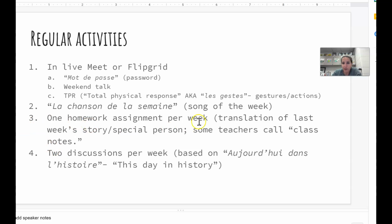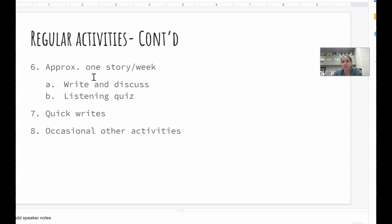The one homework assignment per week is pretty much always a translation of the previous week's story or special person interview. And like I said, some of your previous teachers in person might have called this class notes. It's the same thing. And then 2 discussions per week, pretty much always going to be based on Aujourd'hui dans l'Histoire. You'll also have approximately 1 story a week. When we do a story or a special person interview, I usually tell that story or do the special person interview in our live meet on Wednesday. And then I will make a Google form that has the video from that live meet so you can see me telling the story.